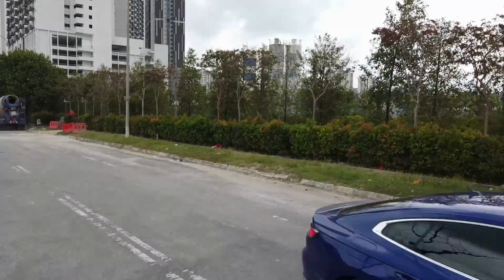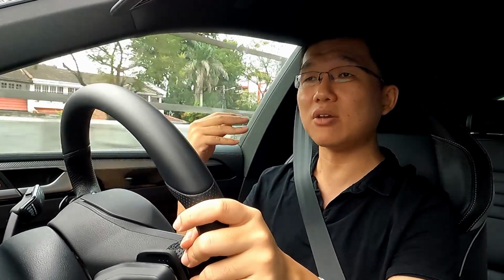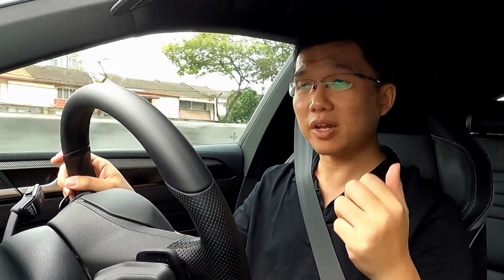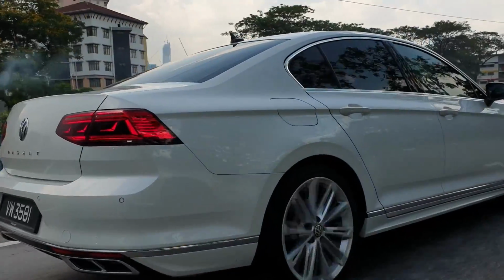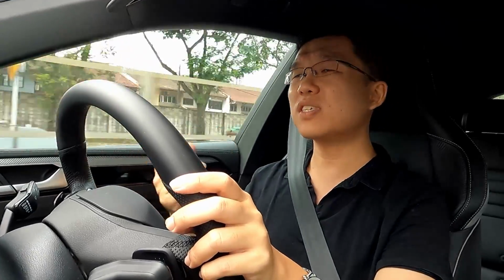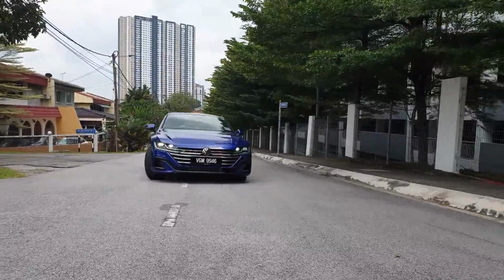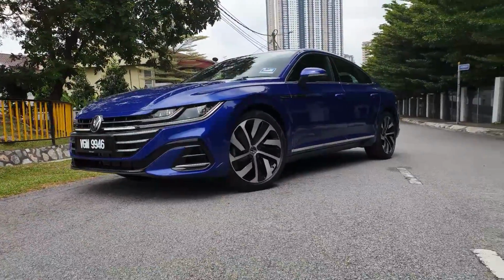And lastly, this car still has all the good qualities that we admire of the Passat, namely its plush ride, refined mechanicals. All are still here, but given a sportier flavor, given a more stylish set of clothes. Okay guys, so this concludes my review of the Volkswagen Arteon R-Line.